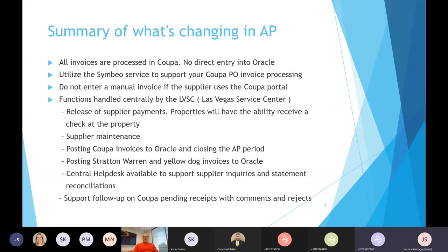For those suppliers that send us electronic invoicing through Coupa or use Coupa to flip POs into invoices, you don't have to enter those invoices manually. We really want to push suppliers to use the portal. And then some functions will be handled centrally.